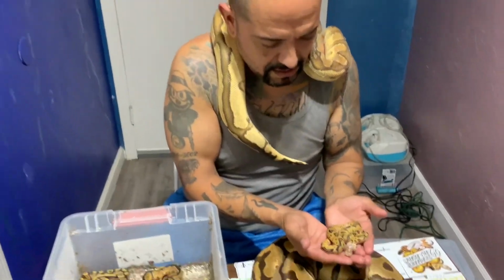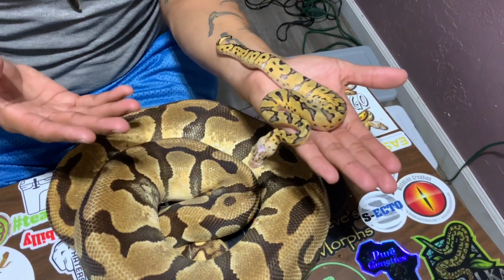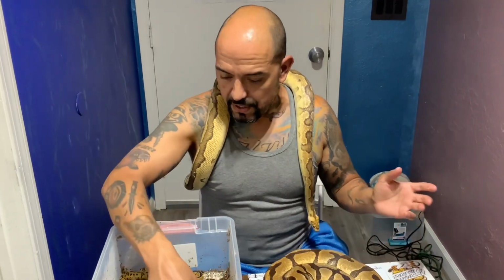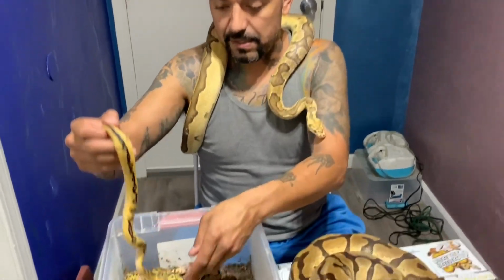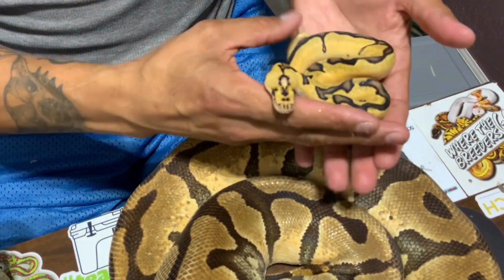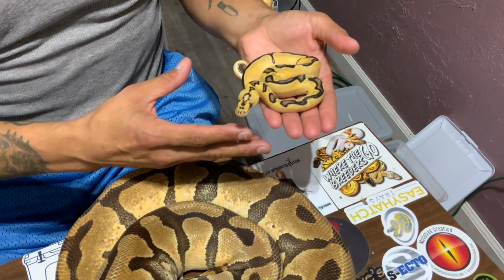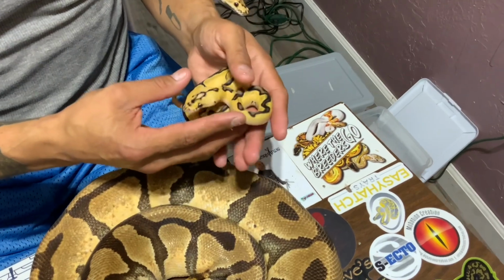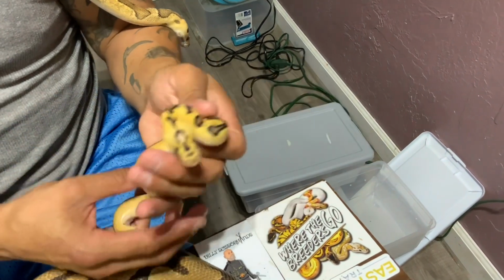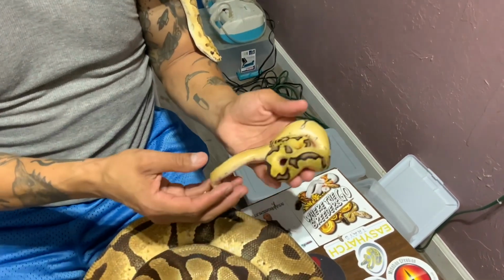This is like what I would say would be a crazy Spectre, I'm not sure, Cryptic type, but Krypton. Oh, let's go through this. I know this is a boy, so I'm not gonna do it again. And he's pretty tight. So I think what he is, a Pastel Enchi Fire Clown. Now looking at his side fading, I'm pretty sure this guy's a Pastel Enchi Yellow Belly Clown.